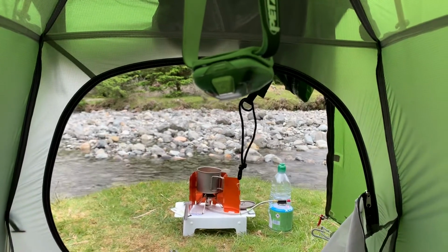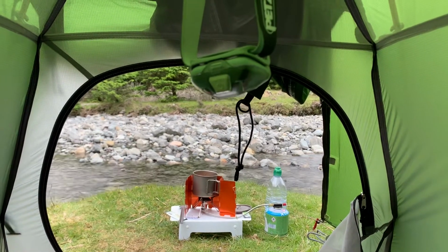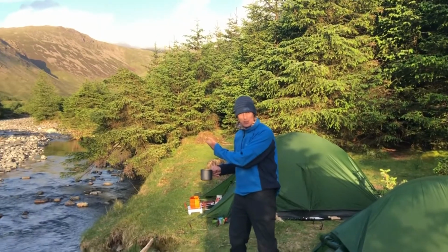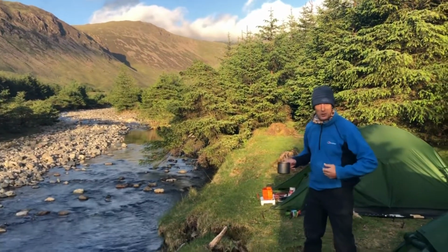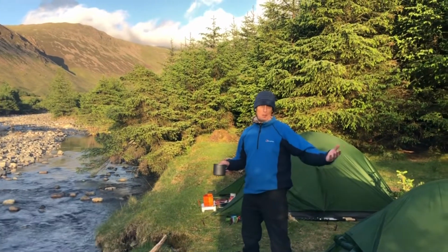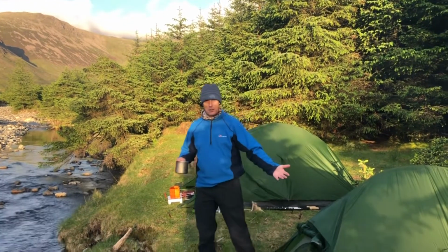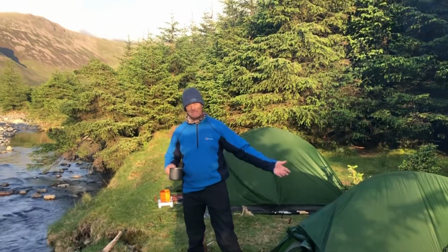Right, there's my view from out the tent. Made myself a hot chocolate. And yeah, loving life. And if you want a view like this in a hotel, it's going to cost you a lot of money. So what's up with you guys? Get out, get a bit of camping, get a tent, and get out here.